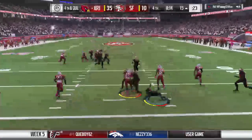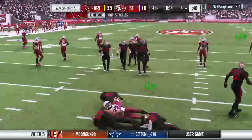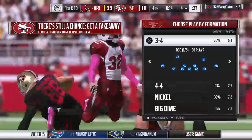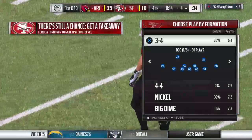And Wilson's going to be intercepted a 3rd time. Picked off by the longtime Charger, Eric Weddle. And a big turnover there as his guys will get the football back.